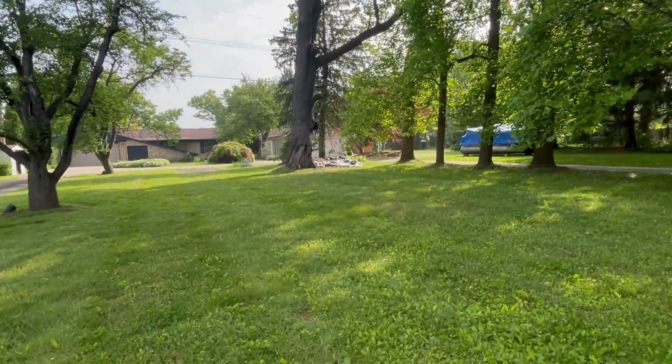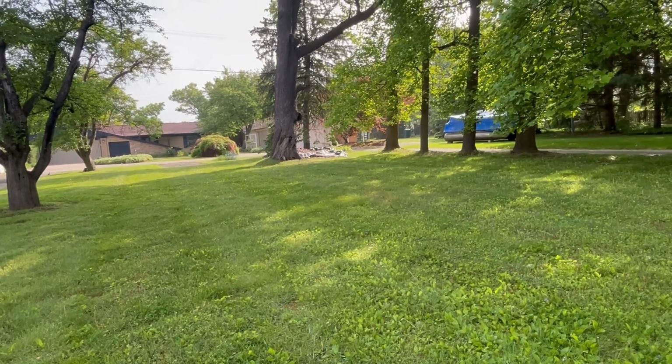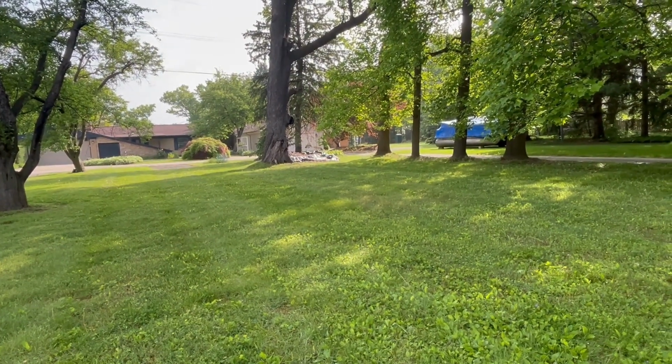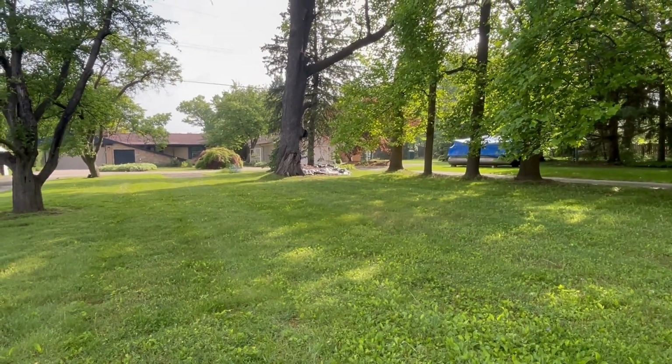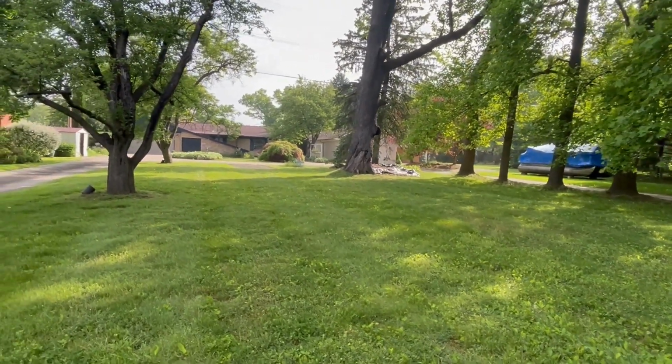Got a mound of leaf mulch that I want to put underneath the pine tree to discourage some weeds that were trying to kill it, actually. But it's looking a little healthier this year.